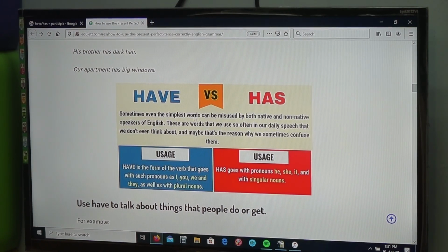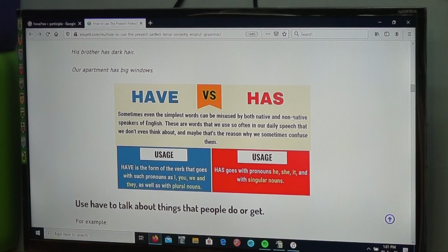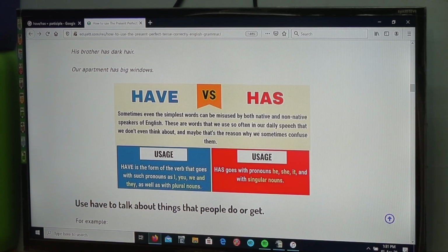Sometimes even the simplest word can be misused by both native speakers of English, native means people who speak English from birth, right? And non-native speakers of English, that means people who learn English, right? These are words that we use so often in our daily speech. Every day we use it, right? That we don't even think about. Sometimes when we say something, we don't really think about it, right? And maybe that's the reason why we sometimes confuse them.